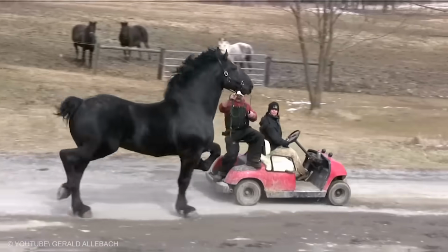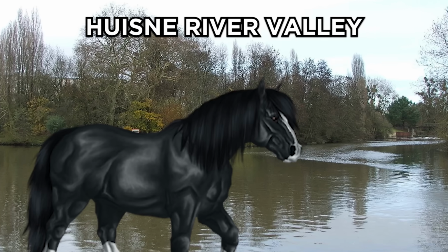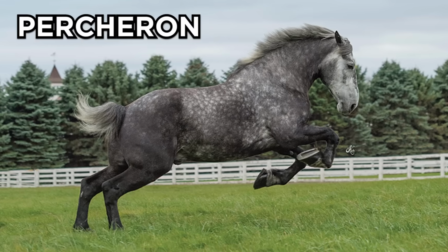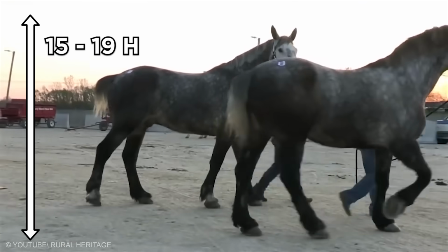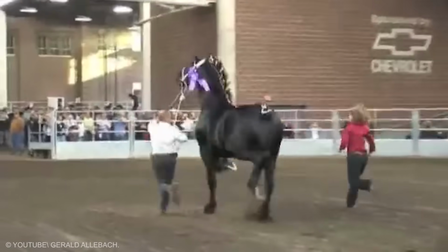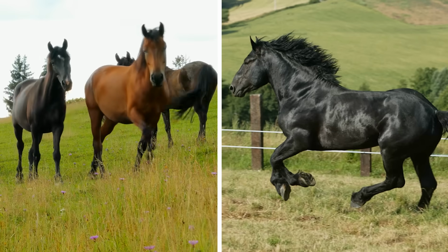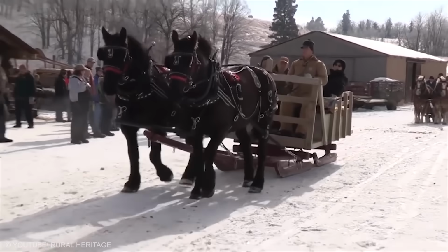Percheron. This is one massive animal. It originates from France, particularly the Huisne River Valley. This region was once known as Perche, thus the name Percheron. Percherons vary in size. They can be anywhere from 15 to 19 hands high. Unlike other draft horses, this breed has distinct characteristics of Arabian and oriental horses. Because of this influence, this horse has a lighter neck than some other breeds. However, it is still perfectly capable of pulling heavy loads.